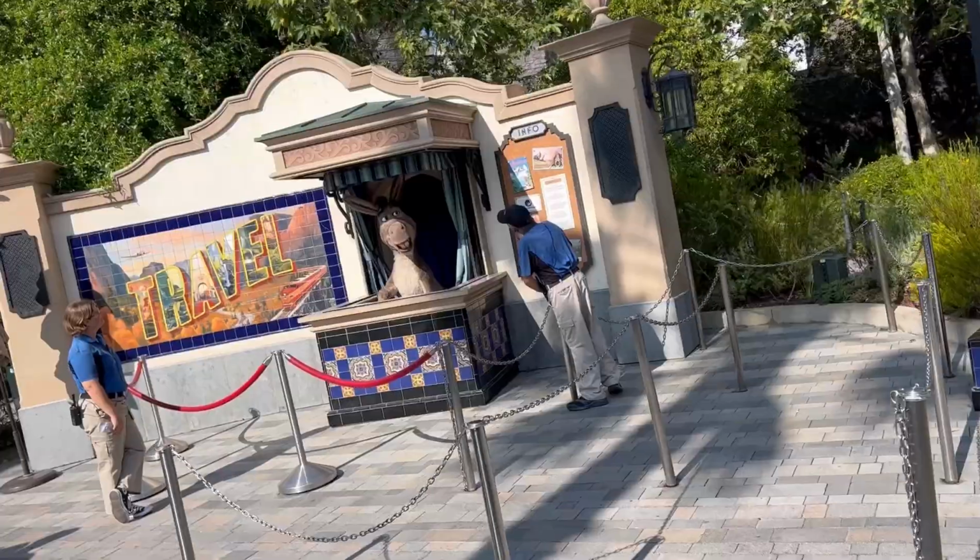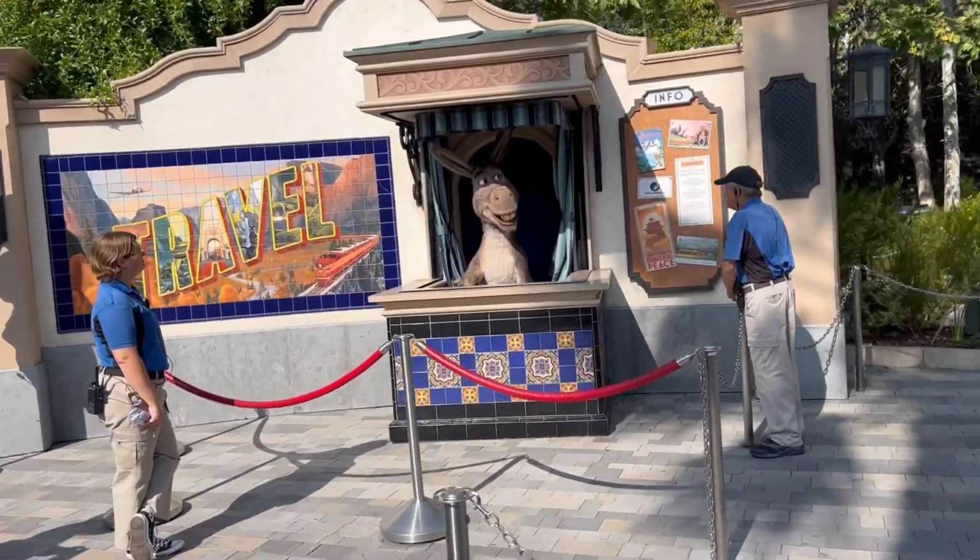I've heard even on opening day, when Super Nintendo World was absolutely packed, that the single rider line took about 8 minutes to get in line and ride the ride. So we'll see how true that is.